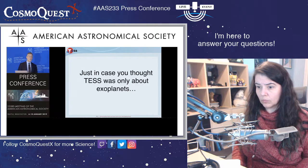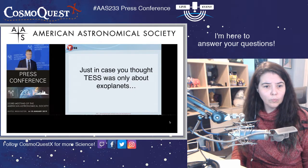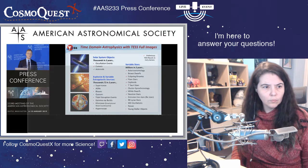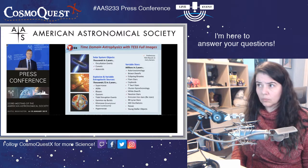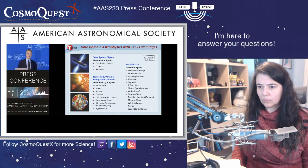Okay, so the other thing is, we've talked a lot about TESS as an exoplanet hunter, and it certainly is that. But in addition, TESS is very effective at finding many other types of objects. This slide shows the solar system objects that TESS can find. We've already seen more than 500 asteroids, for example, that have just been found as targets of opportunity without any great planning going into it.